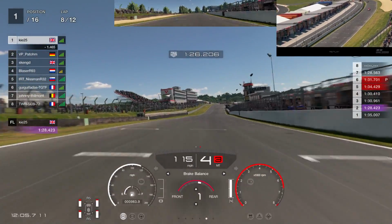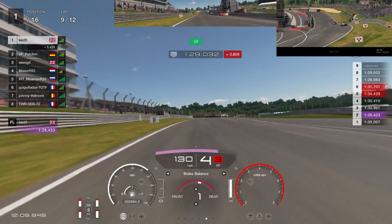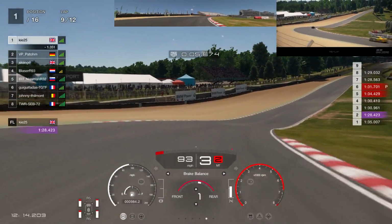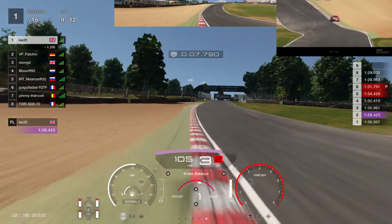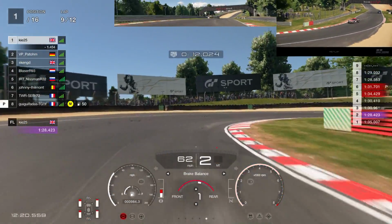You can see he's starting to gain a little bit now. He's got it down to about 1.4, 1.5 seconds. So he's gained a few tenths there, but the thing is, I've just got to make sure I don't push too hard. That is a really important thing. I've just got to keep it smooth. If I overdrive it, I could come unstuck towards the end.